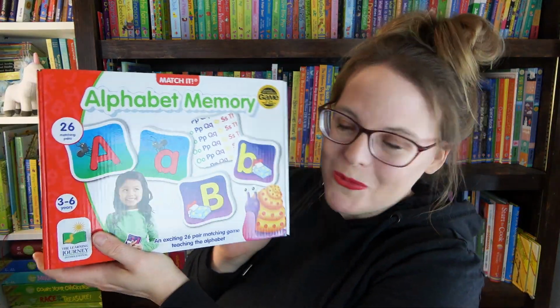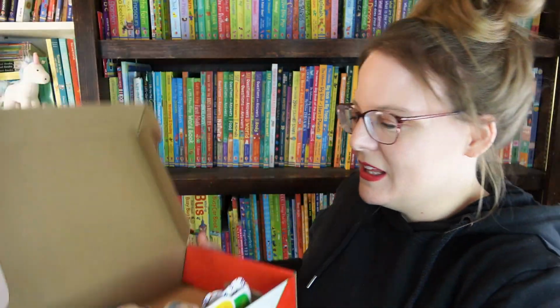And one more thing I got, and that was alphabet memory. We're also enjoying playing memory at night, so I thought this alphabet memory would be a great practice for my kindergartner. So let me get this one open and show you what this looks like inside. So this is what the pieces look like inside. Nice and big. So we have the capital letters and the lowercase, and I have a picture as well to match the letter. You have Q is for queen, L is for lock. Oh, and here's the other, this is the lowercase p here. My daughter over here is very excited for all her new things.